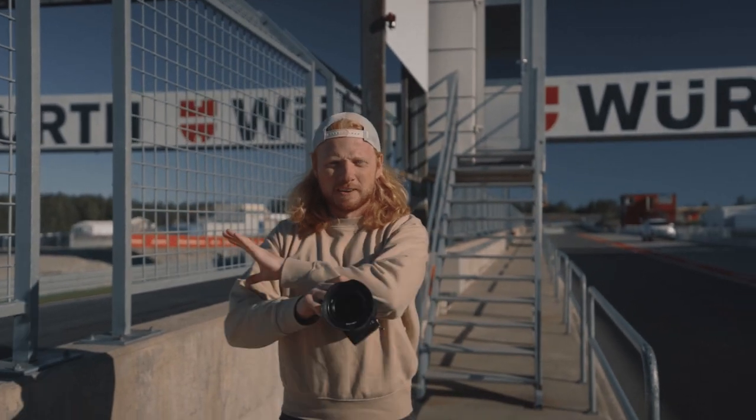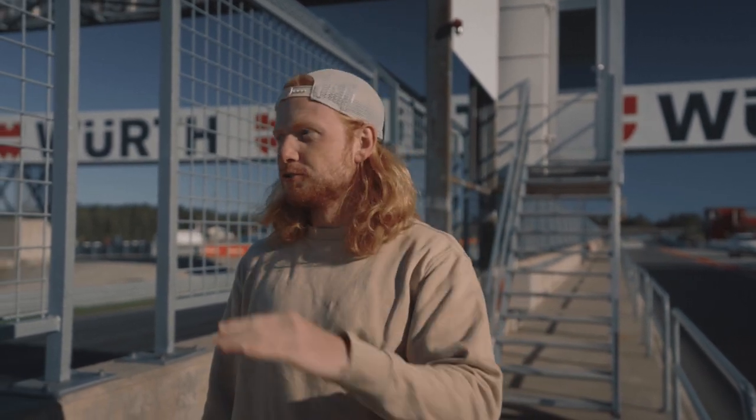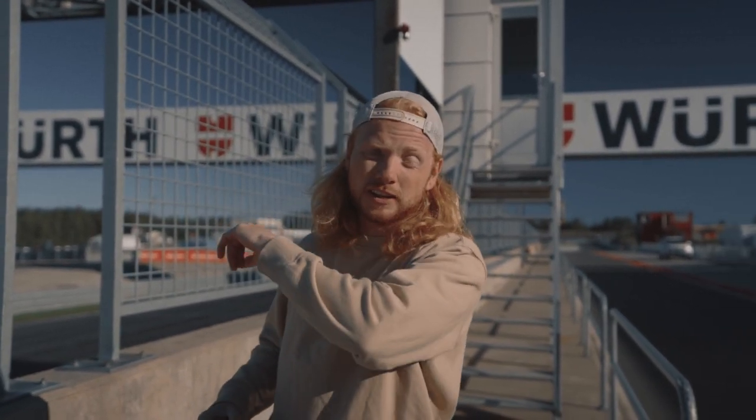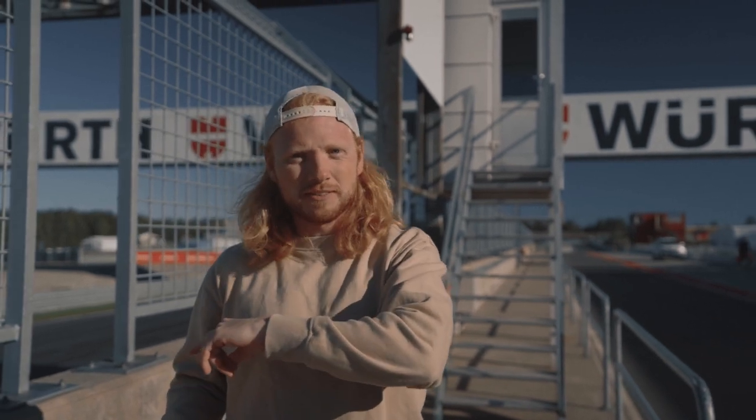Tip number one, first things first, location, location, location. Do your research, get to know the track, get to know where the straights are, where there's gonna be the heaviest G-force in which turns, get to know where the elevation is, because you're gonna be using your legs a lot to move around this track. This track is 3.2 kilometers long. That's a lot of walking if you're not prepared.